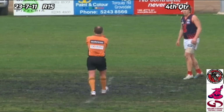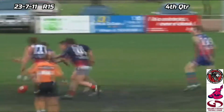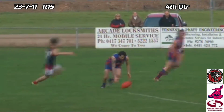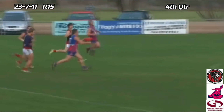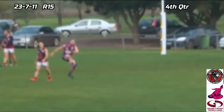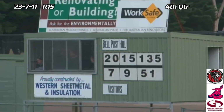So back in the middle of the ground, umpire again to start play. Lewis is going to do the ruck work. This time he gets the hand on the ball. Wasn't a big toss-up by the umpire. Well read by Fletcher off the contest. Goes out to the half-forward line. Addy runs onto it, but Lentini is also there. Steps back inside as the handball goes out to Fletcher, and the siren sounds to end the game here at Belpost Hill, and they will go out winners quite comfortably. 20 goals, 15-1, 35, 7-9, 51.